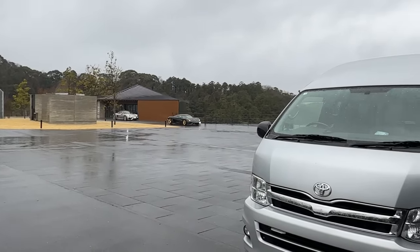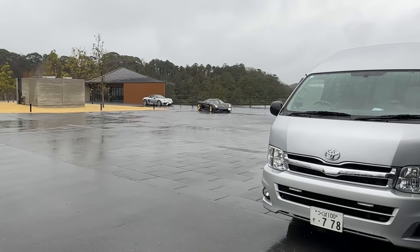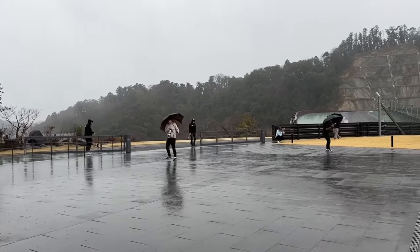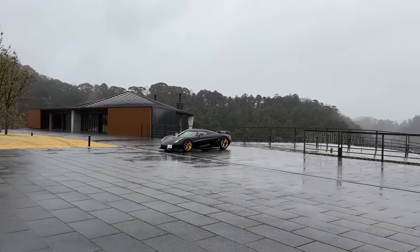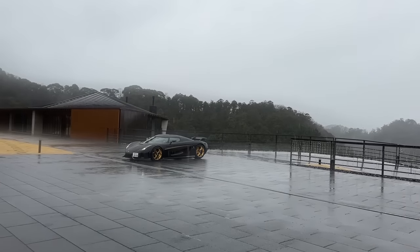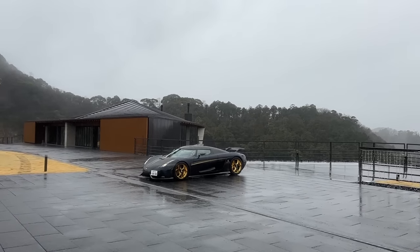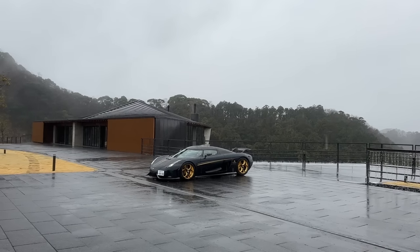Here comes the Regera, Mr. Patrick himself. Oh wow, that's a sick spec, look at that. Zoom in, zoom in, zoom in. We got all the shooters out here in the rain. I cannot stress to you guys how brave it is for Patrick to have this car out in the torrential downpour here at the Magarigawa track.